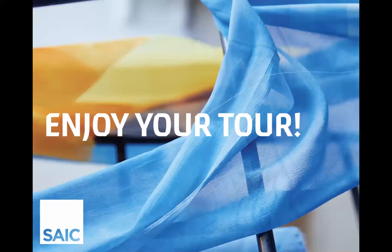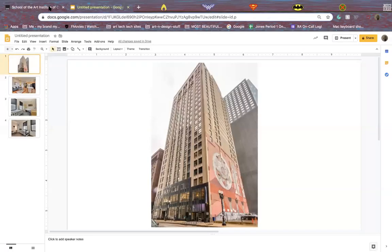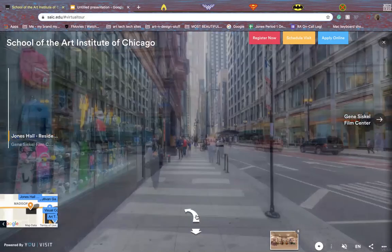Okay, so I'm just sharing my screen. I'm mostly going to be using this tour guide, but for one of our buildings I'm also going to switch over into a slideshow just for a couple of other images. So we're going to start here in front of Jones Hall, which is one of 3 of our resident halls on campus. Jones Hall is the smallest resident hall that we have, and it houses about 200 students. So it's this brown building right above Zoomies.